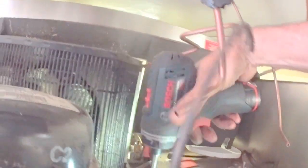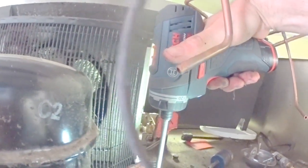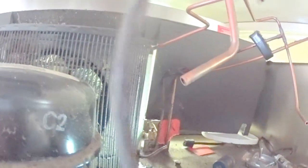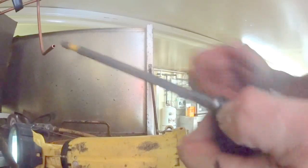I use my drill a lot. This is one of my favorite tools. It's a Bosch drill. It's got a lot of torque on it. These bits just pop in and out like that. I keep these with my pens, so whenever I need one, I don't have to go looking for it. It's right there.